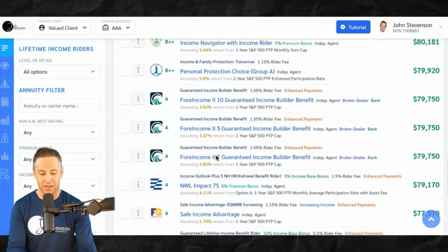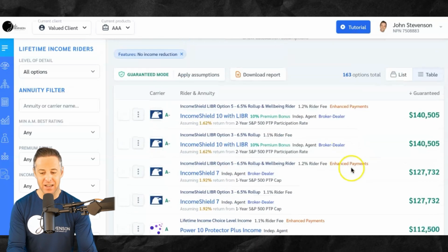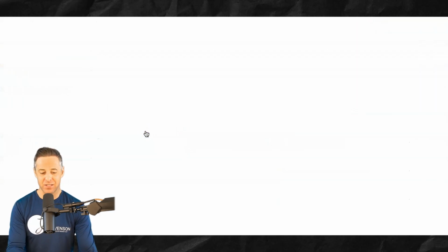I mean, I could scroll down. You can see there's just so many annuities out there. But if I'm looking for highest income, the annual income this one is giving you is $140,000. Why is that? Well, let's take a look.